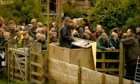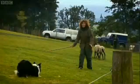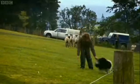Well, like all auctions, if you want to buy something, then obviously you want to have a look at it. So there are people out in the field behind us showing how their dogs work with sheep. But unusually, if you do want to buy a dog, you can also get a sneak preview of it at its home.